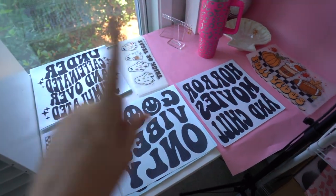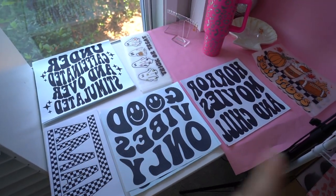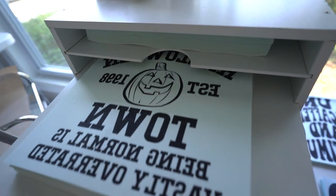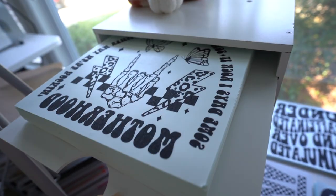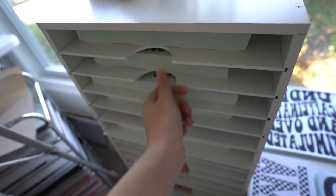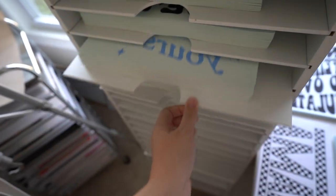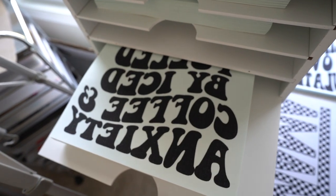So make sure you head on over to our website and you are setting your calendars, because once these are gone, they are gone. And we will also still have the ones available from last week for $2 Tuesday as well. So if you're interested in any of these will also be a part of the $2 Tuesday drop.